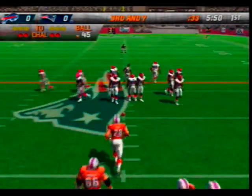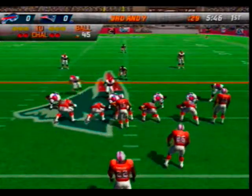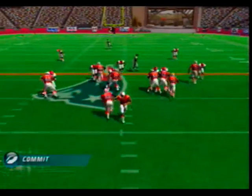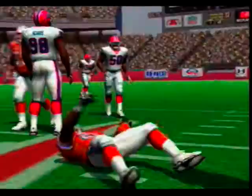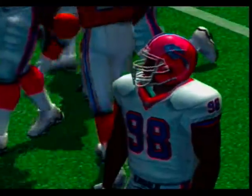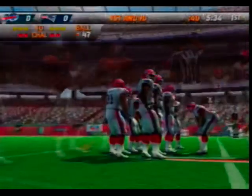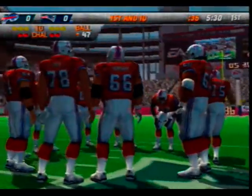Third and 7. Ball on the 45-yard line. Buffalo comes out in their nickel package. Hand off to the tailback. Comes up to make the play. And he was able to create a lot of space on that run, John. Well, it started with some good blocking. And when he got through there, he turned upfield, and they weren't in position to tackle him.